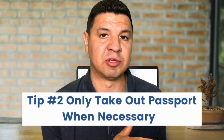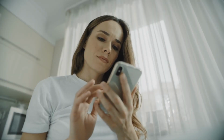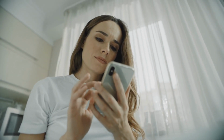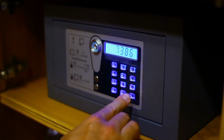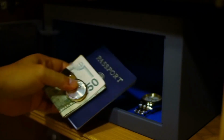Tip number 2, only take out your passport when you have to. Only display it to officials who request it and then quickly put it away. Tip number 3, have a backup. As I mentioned before, take pictures of your passport and send them to a friend or relative in case you end up losing both your passport and your phone when traveling. Tip number 4, keep it safe. When you stay at a hotel, use the room safe to store your passport. You can also use a TSA approved travel lock to secure your valuables in your suitcase as well.